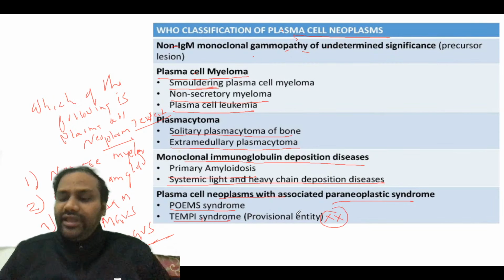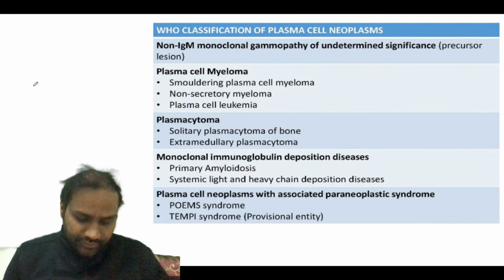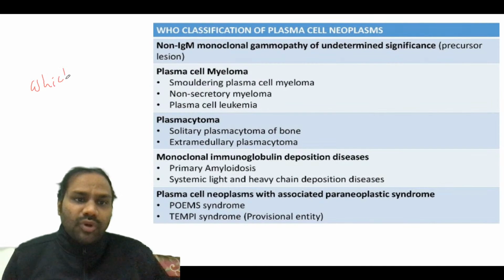So again a question is formed: which of the following is a provisional entity in plasma cell neoplasm?